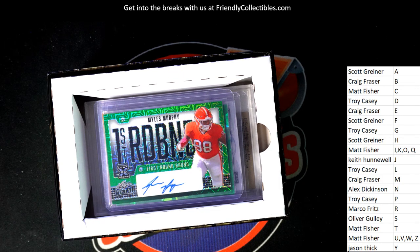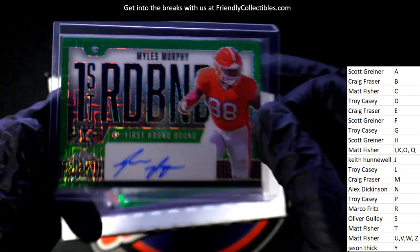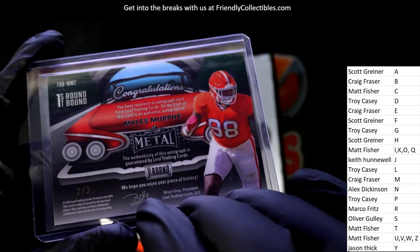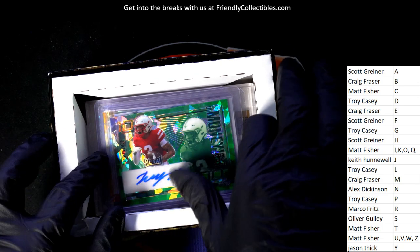Craig picking up the Miles Murphy. First round bound. 2 of 3. Got another money hit. 10 hits out of the box. This is hit number 4. This is number 4 out of 10.